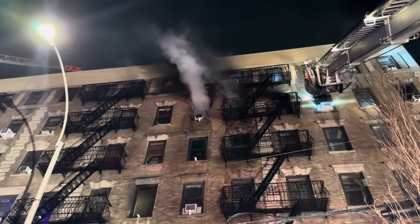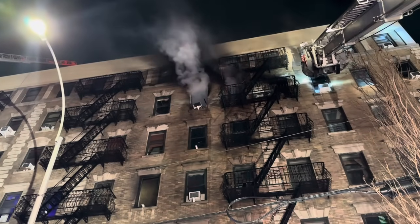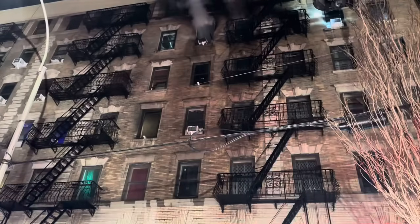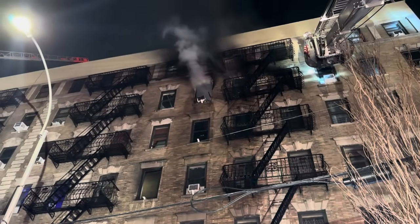All right guys, they're still continuing to open up. They have three lines in operation. Primary, fire apartment, and apartment above the fire have been done.